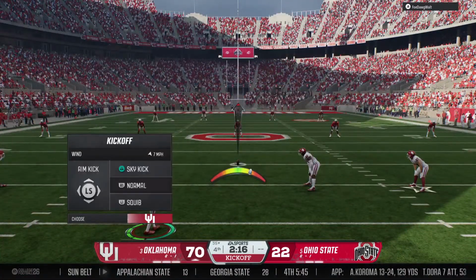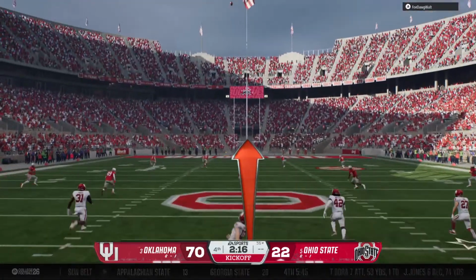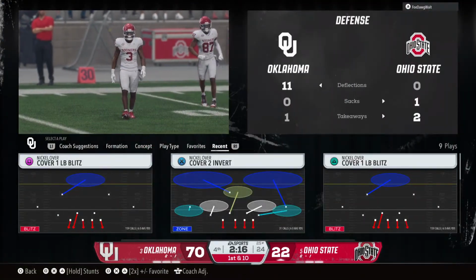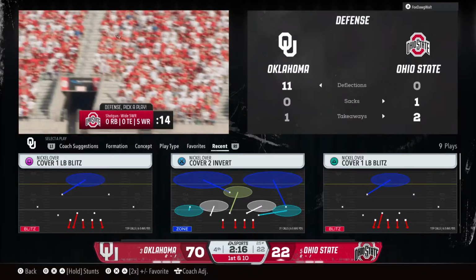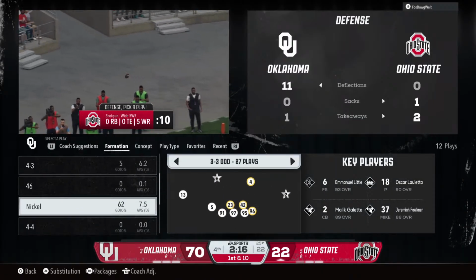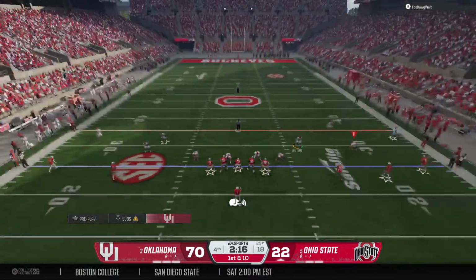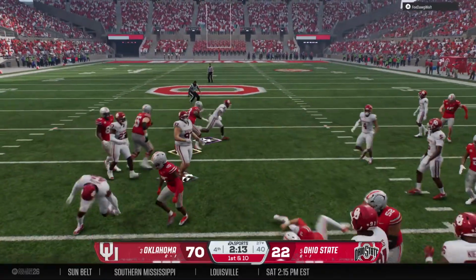Kickoff team out there, they are fired up after just scoring a touchdown. The kickoff is hammered, sails out the back of the end zone for a touchback. Here comes the powerful Buckeye offense back onto the field. With time running out, serious urgency here. Can they score and score quickly?